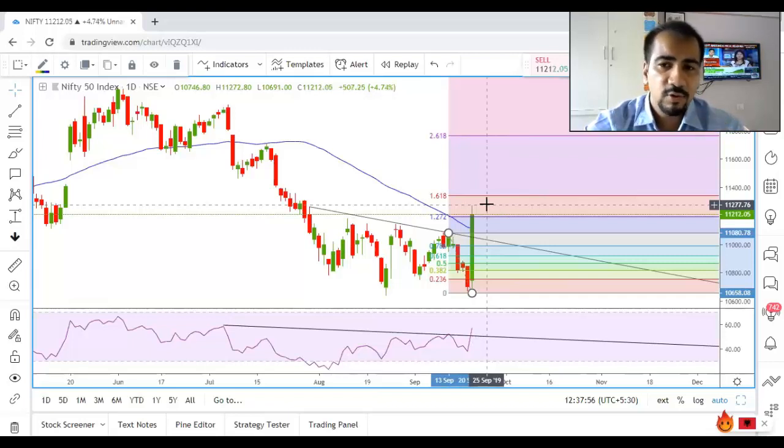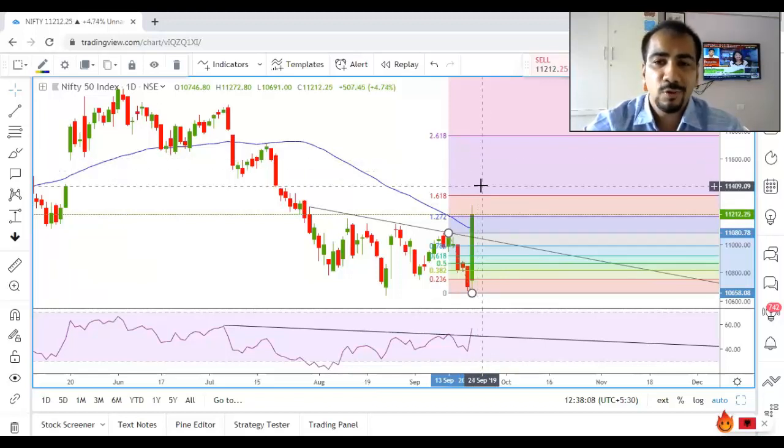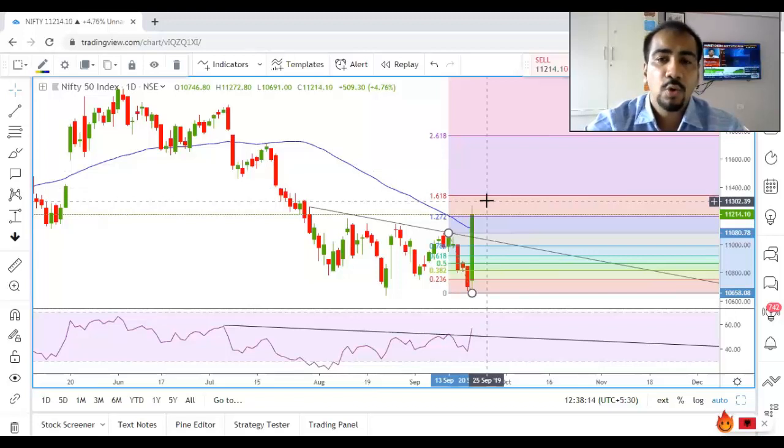All right. The weekly charts are looking good. As of now, market has not closed. It's still 12:38. Market is still going on. We can see Nifty is trading at 11,210, 11,212. We need to close convincingly above 11,250 and sustain above it for a couple of days. Only then these levels which I mentioned in the video will be achieved.